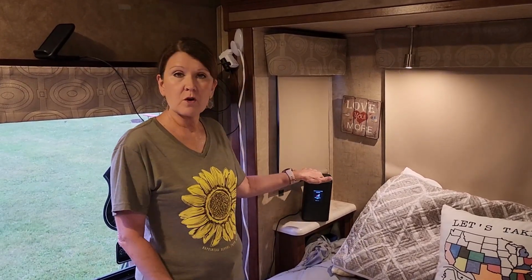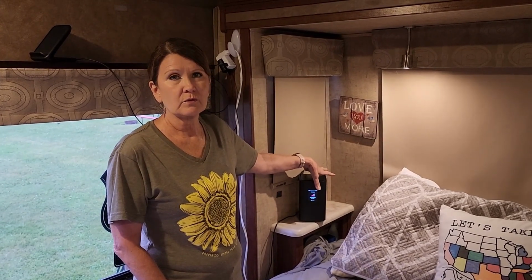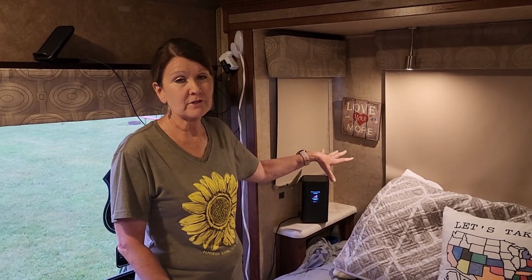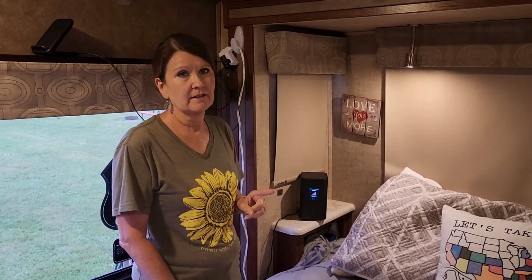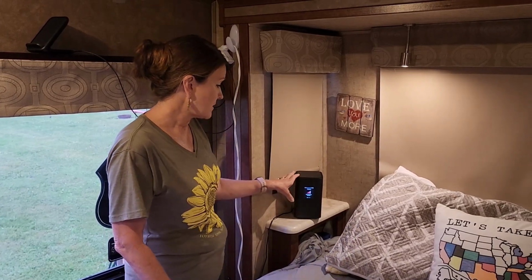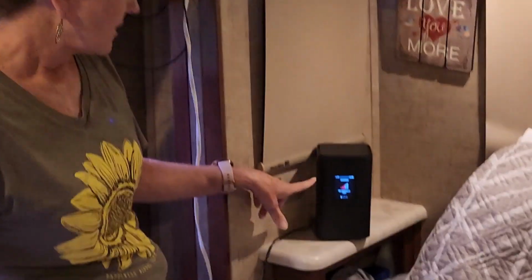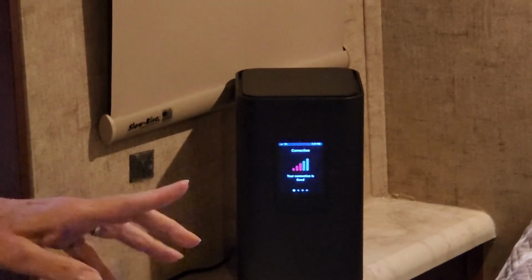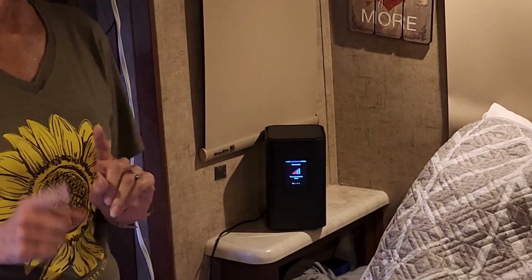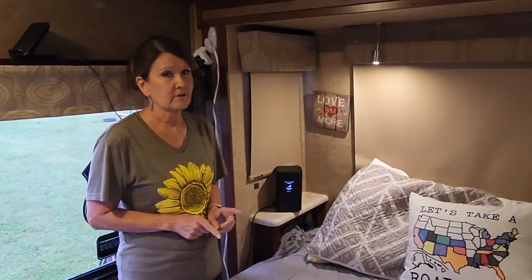This is the T-Mobile home internet thing. We have been carrying it around with us for 2 weeks in 3 different states. And I have to tell you, we are loving this. The T-Mobile home internet right now, I don't know if Danny can zoom in or not, it's bouncing back and forth between 3 and 4 bars out of 5. And we're having great service here. Really great service here.